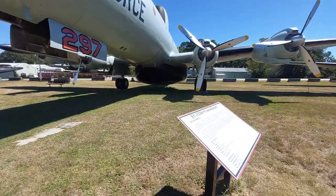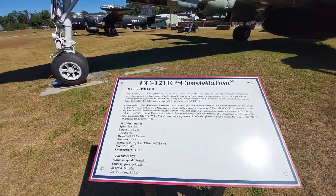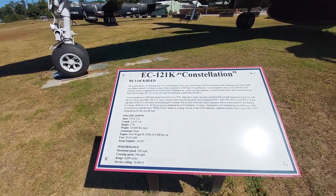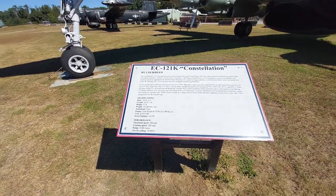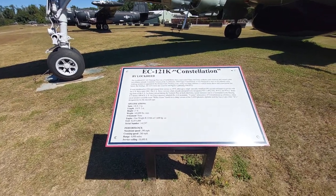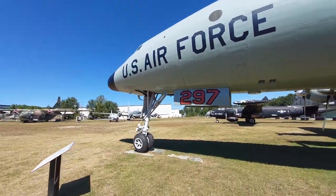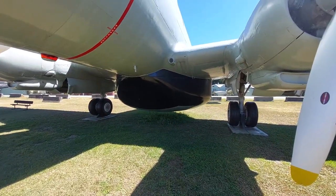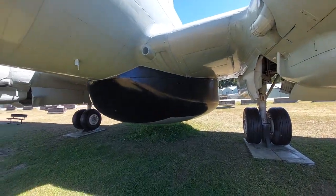Okay, this is an EC-121K Constellation by Lockheed. Warning and control radar surveillance aircraft. Military version of the Lockheed L-1049. I figured out what that was on the black one, I think it was radar. Oh yeah, I didn't see that. Well, I went over to the back, the black underneath part, and it has the numbers and letters on it. That's the only way I did.